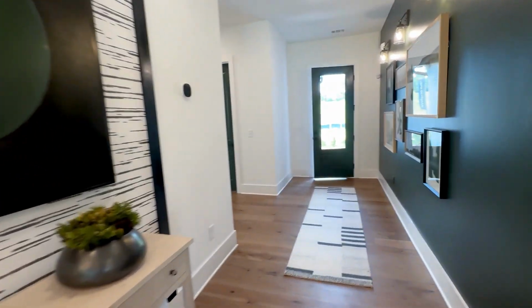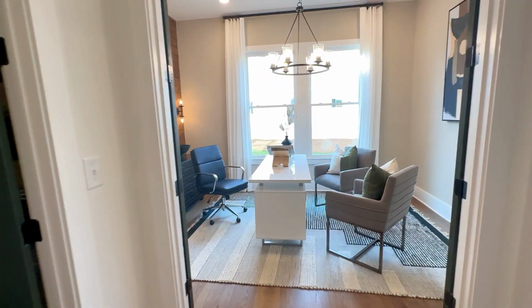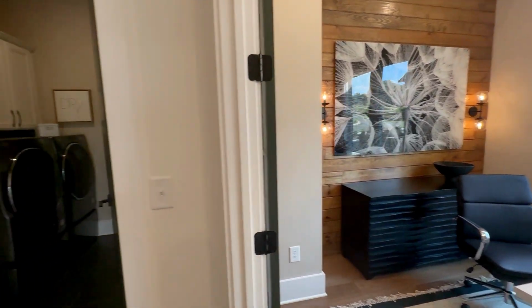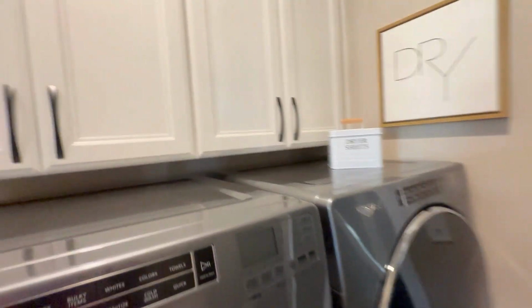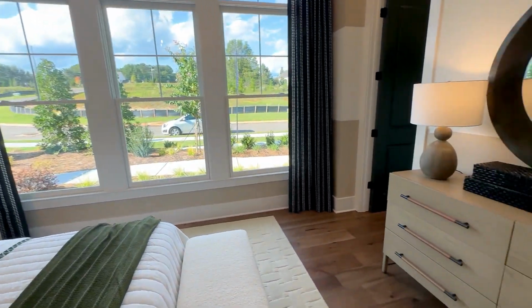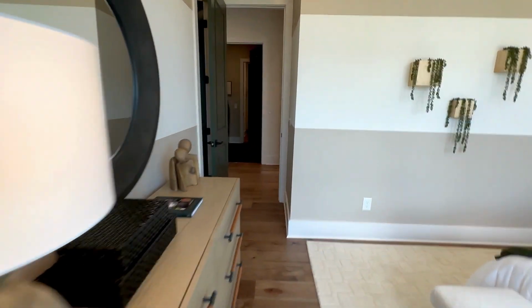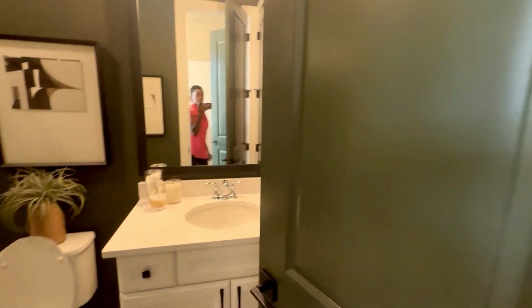Going back downstairs, as we turn off the staircase, you walk into the front door. And to the right of the front door is again that flex room. Here's your galley laundry room again. I had to make a U-turn because people were in the bedroom behind me, so we're going to head into the front bedroom of the Ivywood instead. This is considered bedroom 2. And before we head out of this bedroom, we take a look at the ensuite full bathroom.